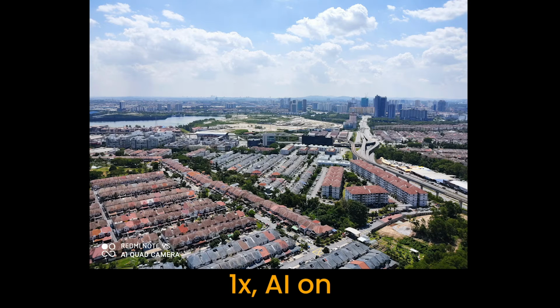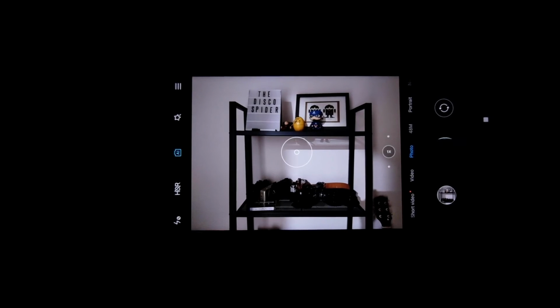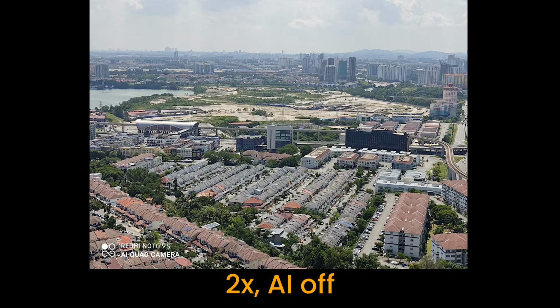There's also an AI mode which sort of amps up the color if you're too lazy to edit your photos in post. The camera app does offer you the option to zoom in at 2x, but it is digital zooming and the fall off in quality is pretty apparent.